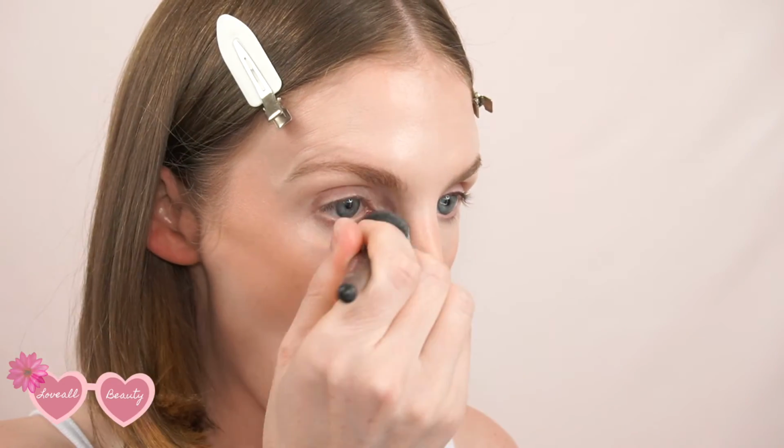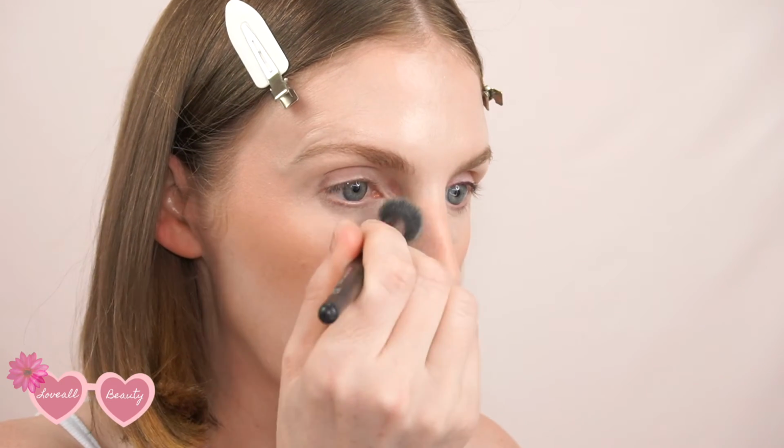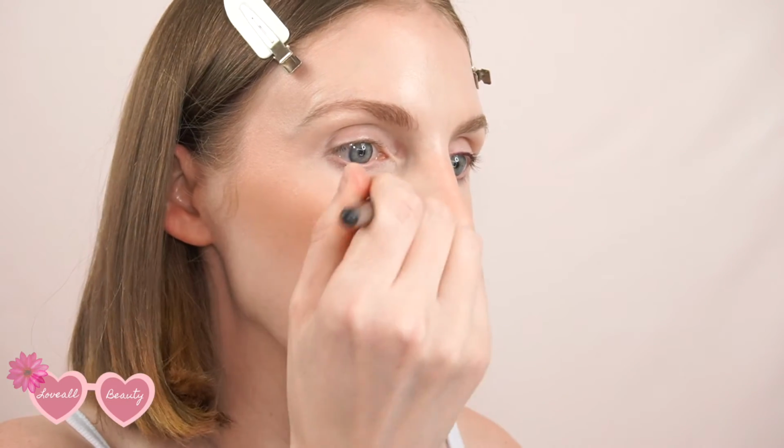Once you're satisfied with the placement of that, I'm going to go in and now set my makeup down, using the Laura Mercier translucent powder, what I normally wear. Really pack that powder in underneath the eyes here, and that'll help with any creasing. And I'm going to go down and really pack that into my smile lines right around the nose.